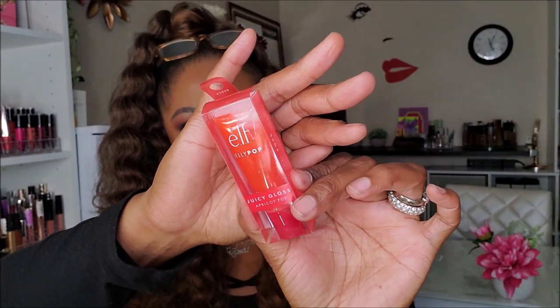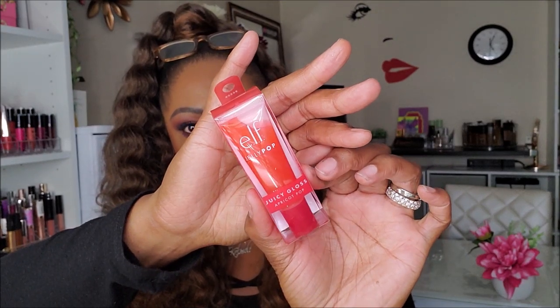I am not really drawn to any of their new Jelly Pop products, but of course I wanted to try one of their Juicy Glosses because I do love a good lip gloss. So I grabbed one of their Jelly Pop Juicy Glosses, and this is Apricot Pop. So I'll see how that is. I'm just curious to see if it's sticky, actually, because I don't like sticky lip gloss, and I want to know if it's sticky or not. I did pick up an e.l.f. highlighting brush, which was on sale for half price.